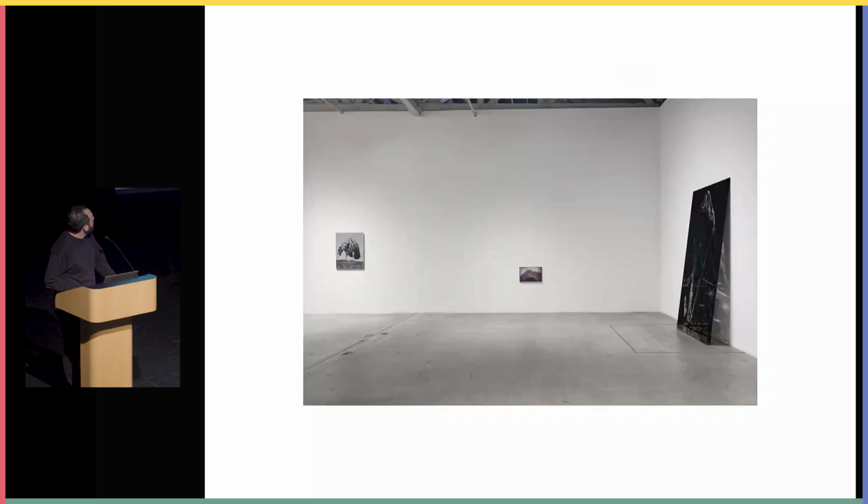And this is a shift here, for instance, this work on the right is this large scale glass that's made with a welding torch. So I'm thinking about ideas of monumentality, thinking about forms of transparency. And then, of course, I mentioned ideas of embodiment.